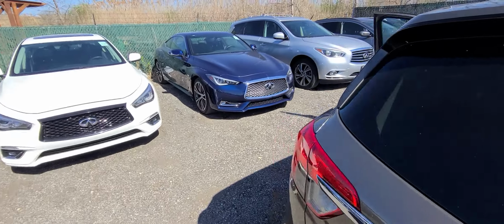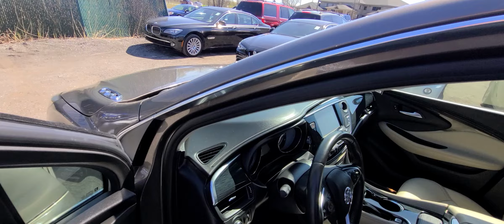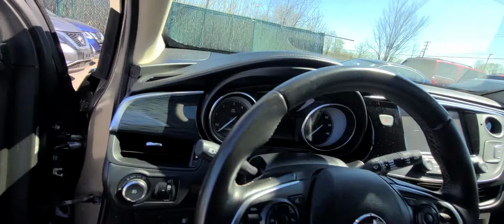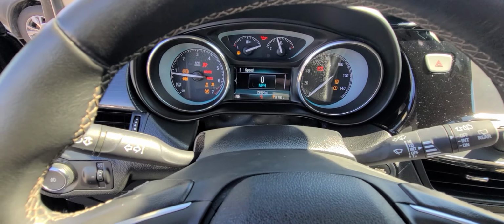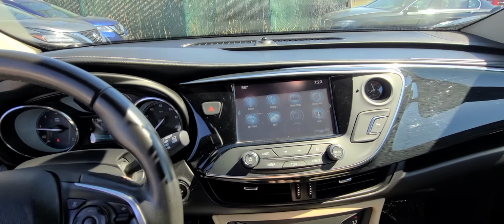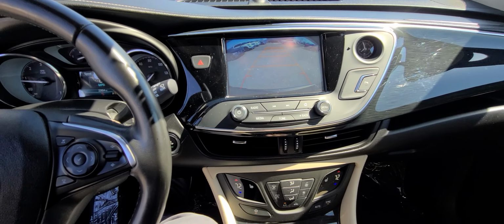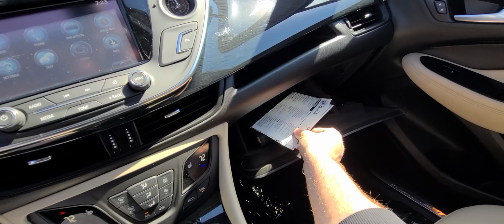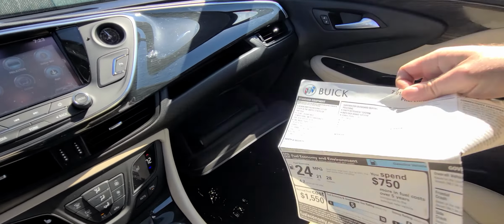Vehicle has been professionally detailed. There isn't any tobacco smell or pet hairs or anything like that. Protective film on the carpet. Everything inside looks like brand new. 22,654 on the clock, full tank of gas. Not up for any type of work, maintenance, or even an oil change. Everything is done. Manual. Factory original window sticker.